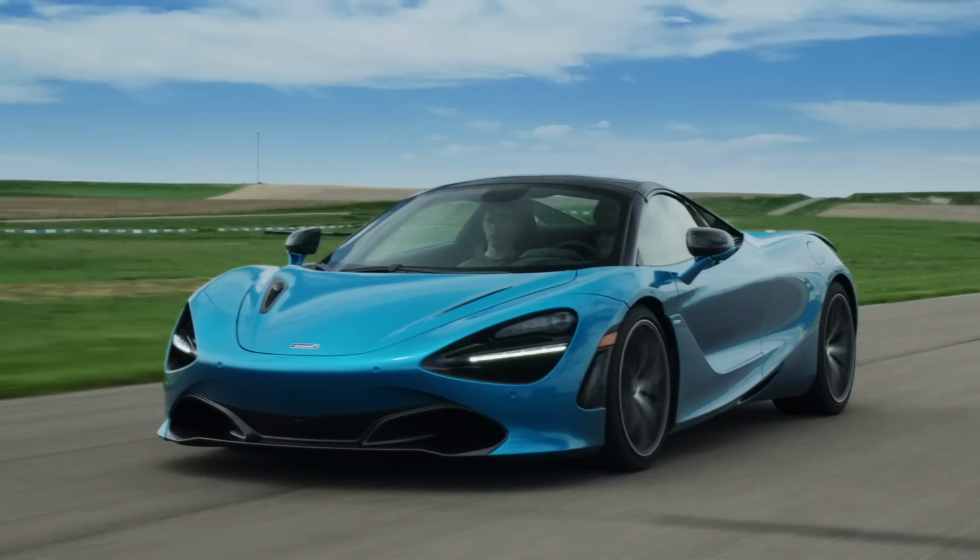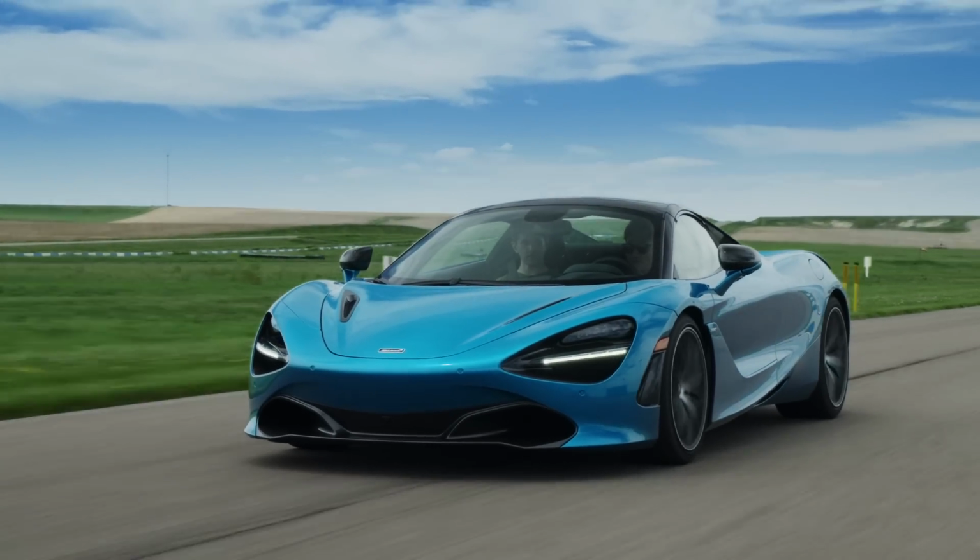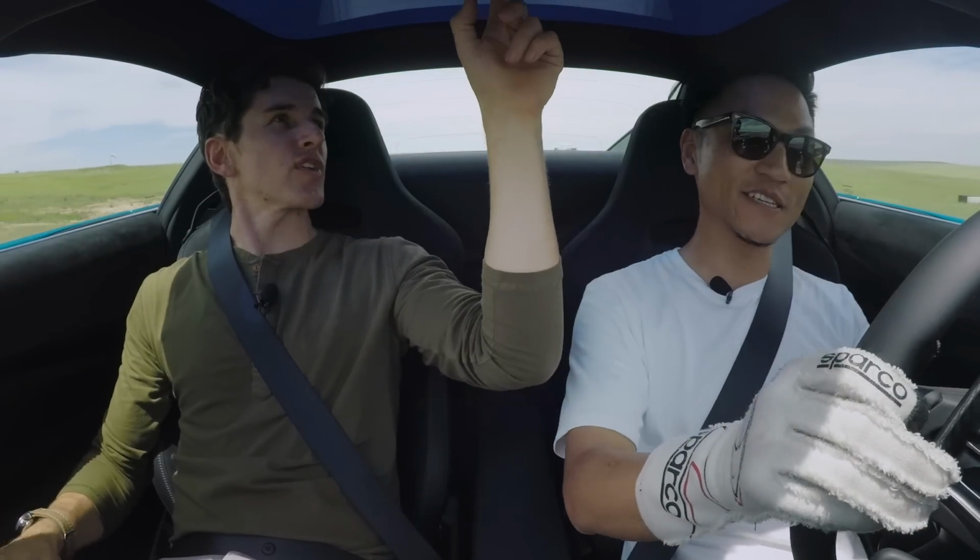Yeah, this could be the best exotic car. I don't know if I can call this an exotic. Yeah, of course it is. Look at it. The doors go like this. The roof has 2 different tints to it. $360,000. I mean, if this isn't exotic. But it's really, really good on the track, man.